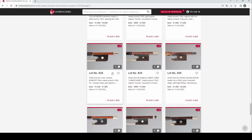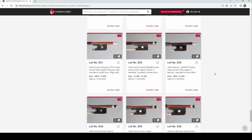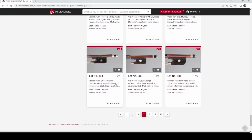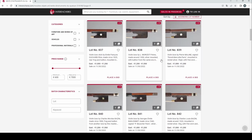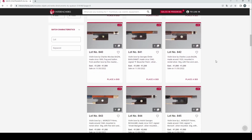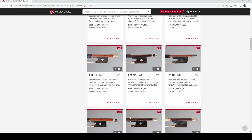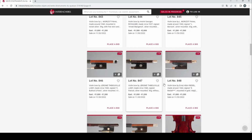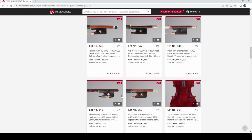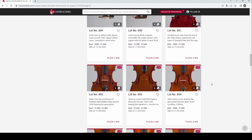We've got Lot, Morizot, Cunha Huri, Bazin, Lot, Granier, Morizot, Francois Huchard, Morizot, German cello bow. And Huchard, Morizot, Pierre Malin, Bazin, Bargenet, that's the first Bargenet in this auction, Bazin, Morizot, Richaume, Morizot, JTL, Rydell, Lamy, Emile Auguste Huchard. 3/4 Mirco cello here.